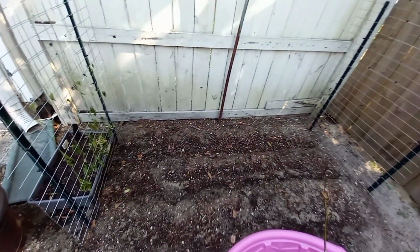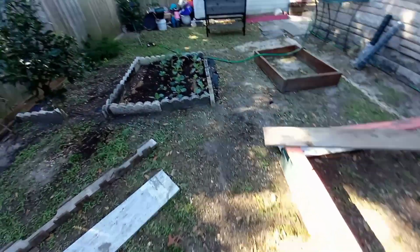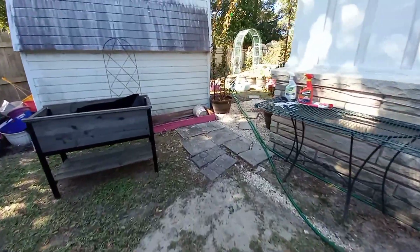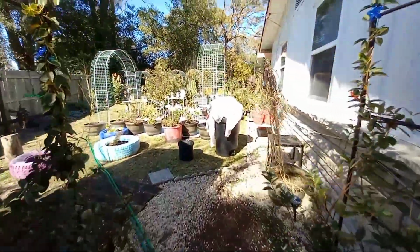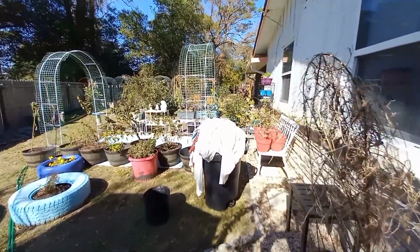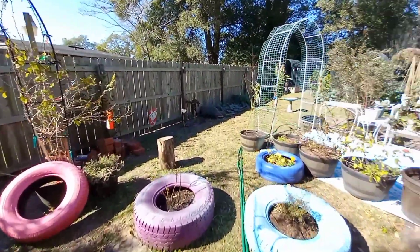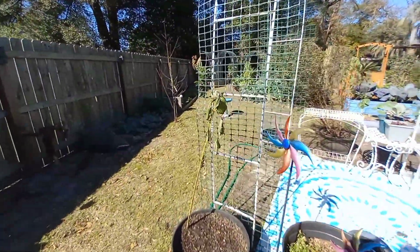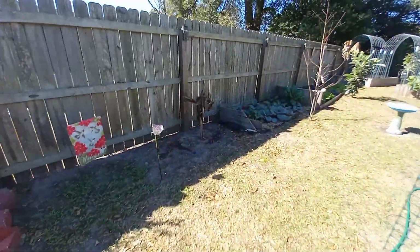Over here we have our sweet potato area. So we have our green beans growing up the little trellis. So yeah, this area is going to be a fun project moving forward. I wanted to give you guys a good tour of the yard. Our little last January tour. See how everything's doing. I don't think any of these sunflowers are going to be coming back, y'all. But I'll keep y'all updated.